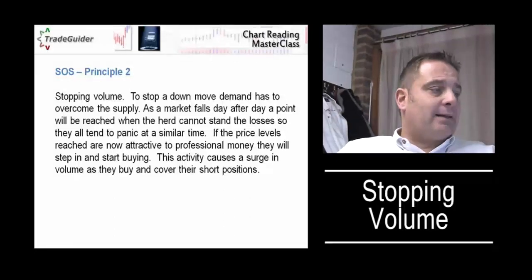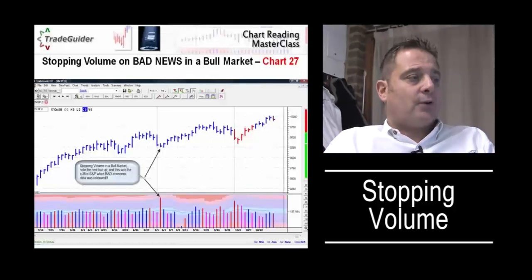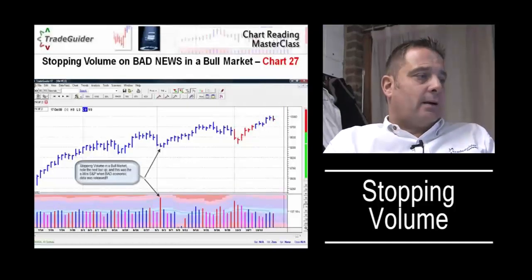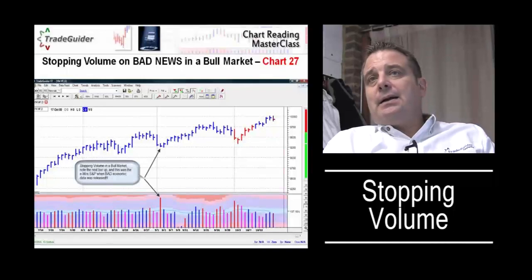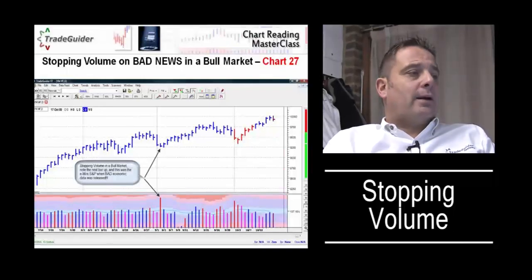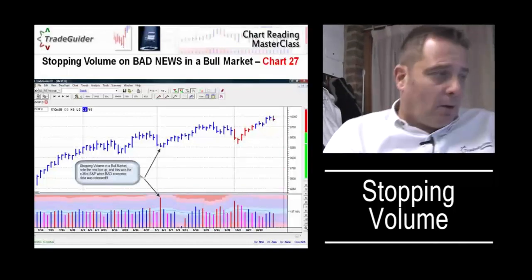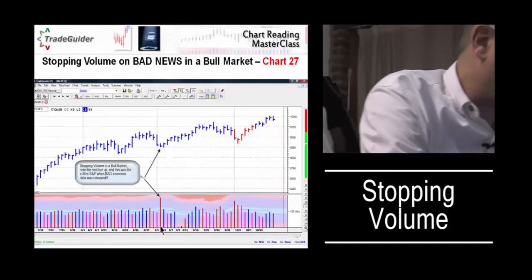So, we're going to look here at the Dow. Now, we know that the Dow, this is the futures contract, has been in a bull run. But this particular bar here was on a news release day. And look at the volume there on the bar. It was absolutely massive. We notice that the bar closes lower than the bar behind it, as you can see here. This was on the 2nd of September.